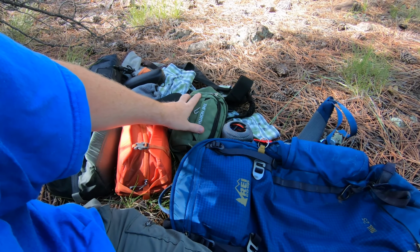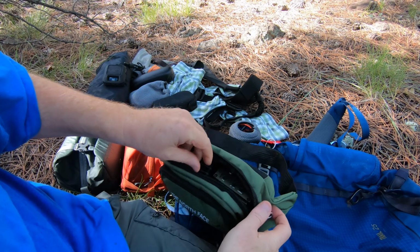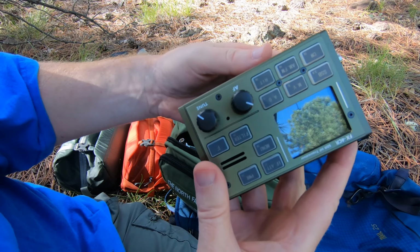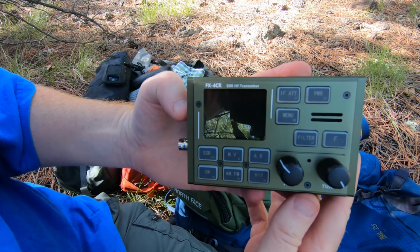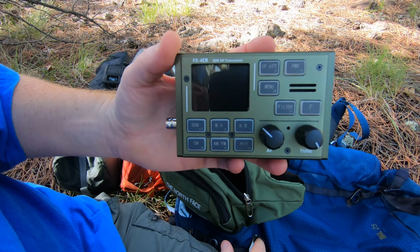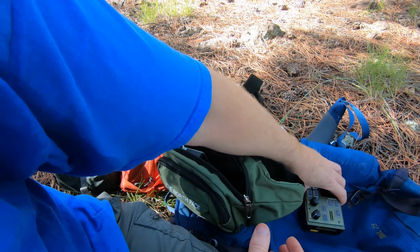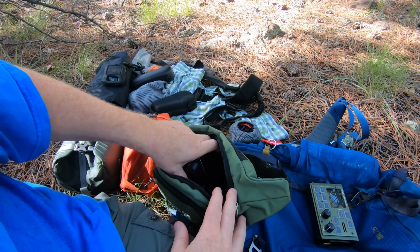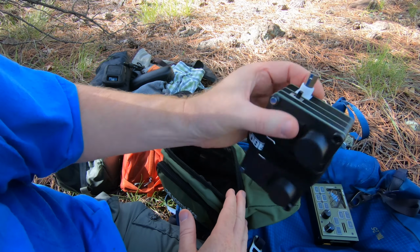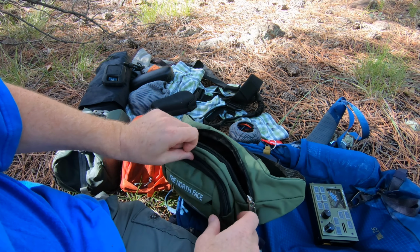All right, I'm sitting down. Let's go ahead and break out the radio first, or radios. So here we go. This is the FX-4CR that I was telling you about that I'm borrowing from Mitch. So I appreciate that. We'll get that set up. I'm going to set that right here. That's where that'll operate. Also, like I said, I have the backup radio, the CFT1, that I'll just leave in the bag here for now.